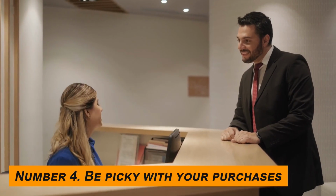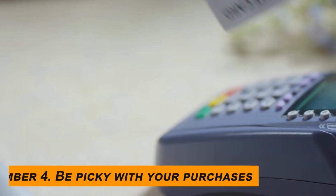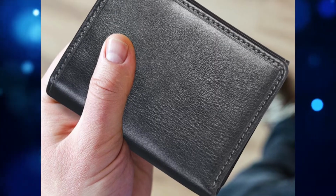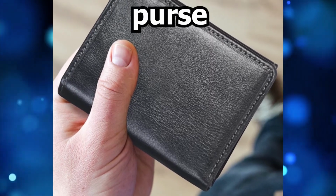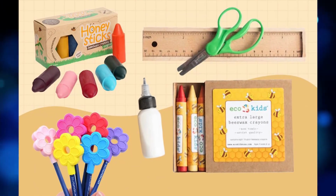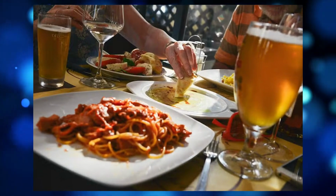Number 4. Be picky with your purchases. It's easy to slip into the habit of swiping, tapping, or inserting your credit card for every purchase when you first acquire a credit card. In the same month, you could, for example, buy a new purse, pay for gas, shop for new shoes, get some school supplies, score game tickets, buy food, and go out to dinner with your pals.